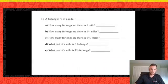Very good. All right. On to page number 4. So we're doing number 1 on page number 4. So it tells us right off the bat, we have some information provided to us that a furlong is 1/8 of a mile. So if a furlong is 1/8 of a mile, how many furlongs are in 1 mile? Yep, 8. 8 furlongs.